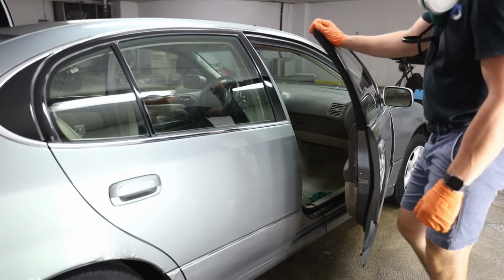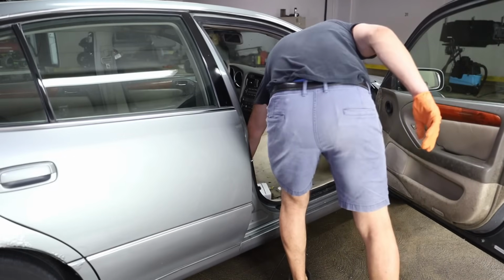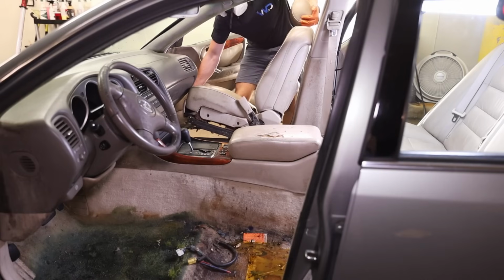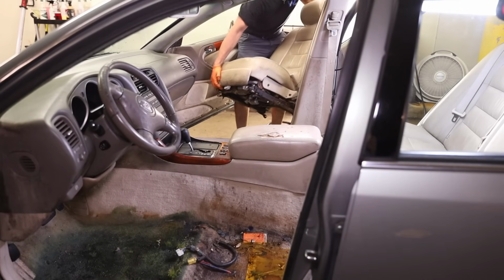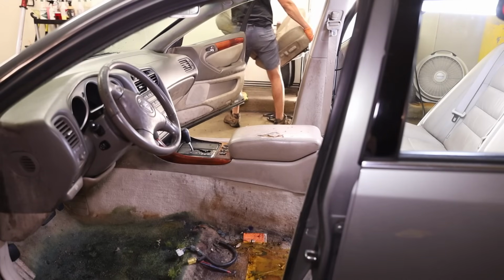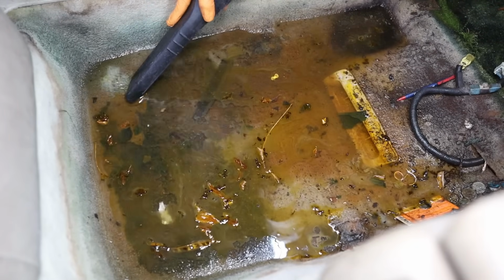The first thing we did before touching anything inside the car was ozone it, and we actually left it for 2 hours. So we put it in there, we left, we came back 2 hours later, we were finally ready to do the interior, and that just helps kill all the bacteria off and make it much more safe for us and the owner.